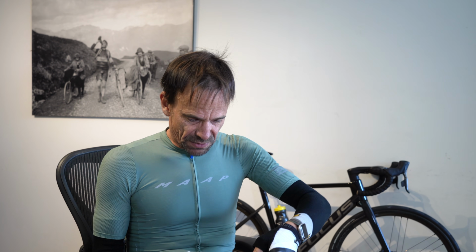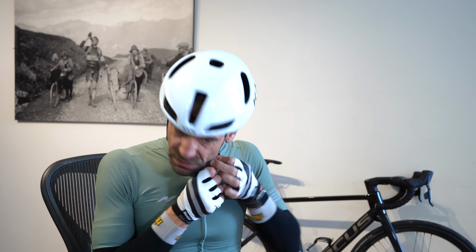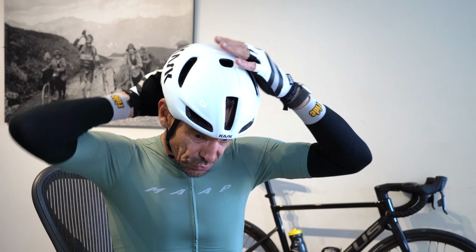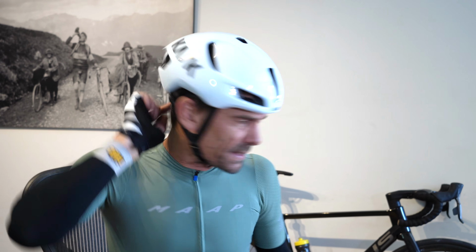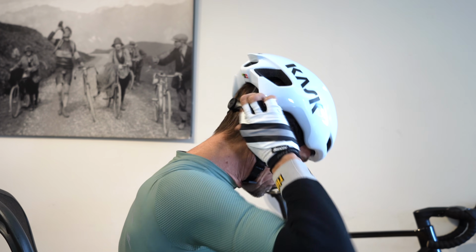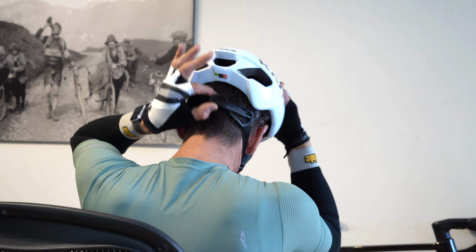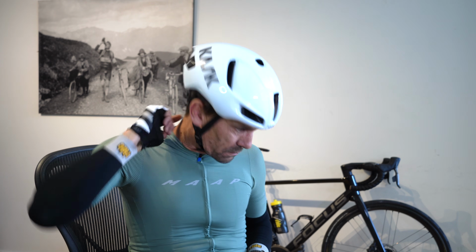Anyway, enough gibberish. Time to put on my favourite helmet at the moment. The KASK, forget the name, Utopia. Had a little problem yesterday, I just couldn't get where that dial should be. It is very height adjustable, but yesterday when I was riding, I just couldn't find the sweet spot. But we'll see how I go today. All right.